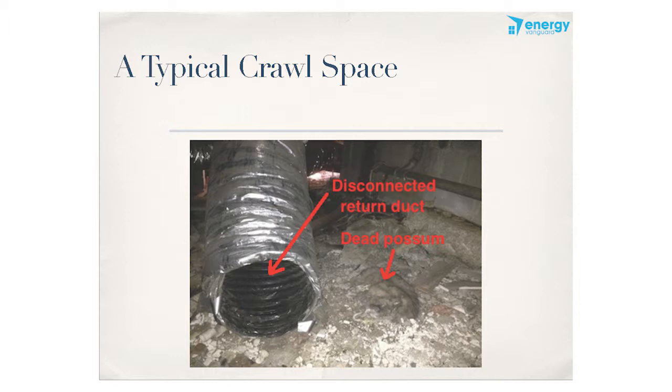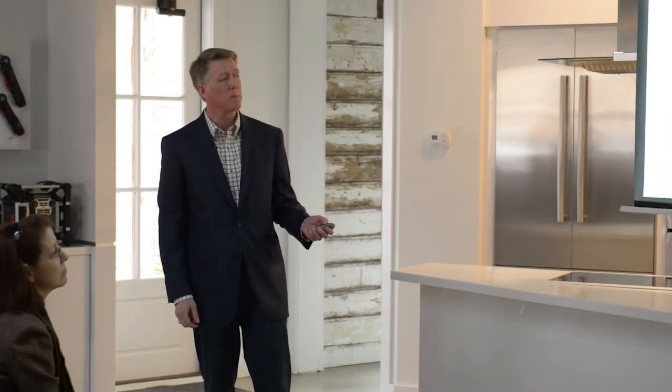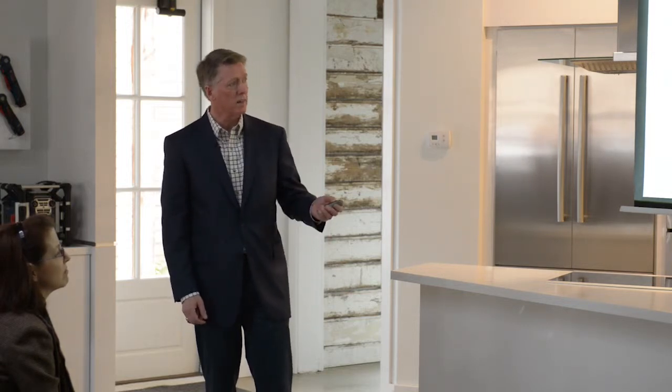This is an actual case. This was in Nashville. Some people that we work with up there sent us this photo. This is the return duct, so that means it's connected to the air handler, and whenever the heating and cooling system ran, it's pulling air, it's just sucking air in right there, and right next to it is this dead possum. They wondered where that smell was coming from.